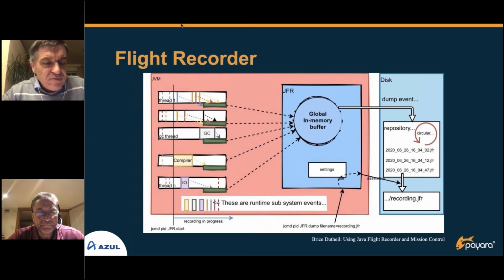That means you capture information about the operating system, like CPU. You capture information from the JVM: the thread information, compiler, threading, memory, etc. You can also create your own events, as you will see in the demo. And all those events are, in the first step, captured in the global in-memory buffer, so that the retrieval of all those values has as little impact as possible on the actual execution of your program. And then later on, if you want a dump of all those events, you can dump that to a file.